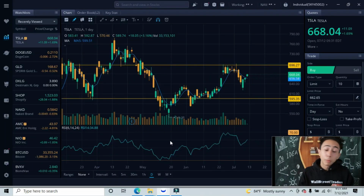First stock that we're breaking down for this morning is Tesla, or ticker symbol TSLA. I have my lines and graphs already set. We're starting from a higher time frame, that being the daily interval. This allows us to find our overall direction and trend that our stock is in, our support and resistance lines, our entries and our exits, and all that other good stuff. So let's go ahead and dive in.